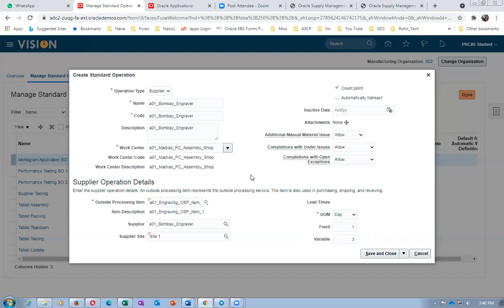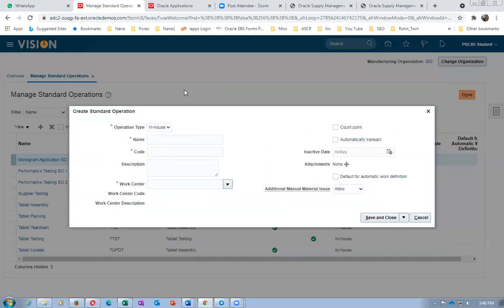There are quite a few additions. Processing is still missing; it is one topic by itself. I will now save and close, then save and create another. I click on save and create another. The next one is the Bombay Engraver outside standard operation, now created with appropriate suppliers and the outside closing item. And then you'll now go for the Calcutta one.